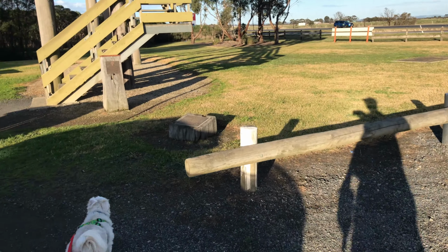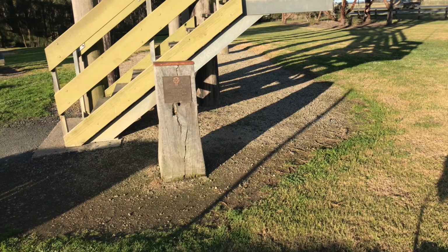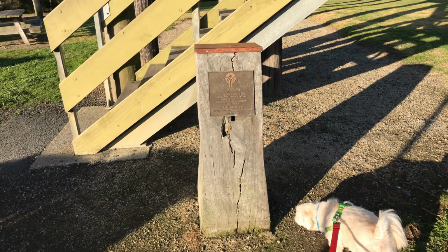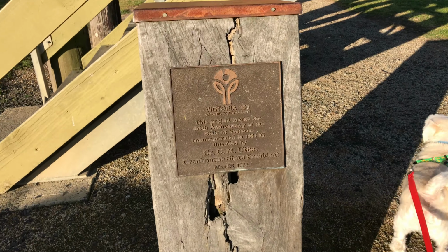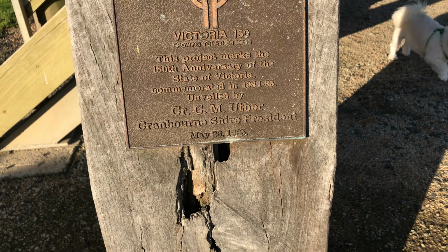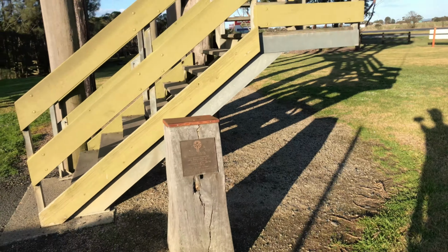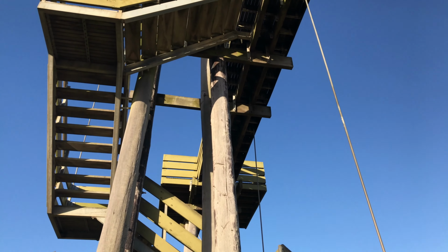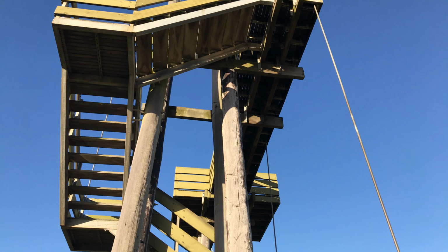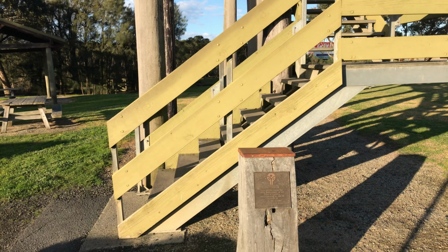Alright, so this was built back in 1988, because I can tell by the bicentennial plaque celebrating 150 years of Victoria. Commonwealth Government of Australia, actually it's 1985. And now we're going to go right up the top of that. Now there is a big directional marker at the top, so let's go up and have a look.